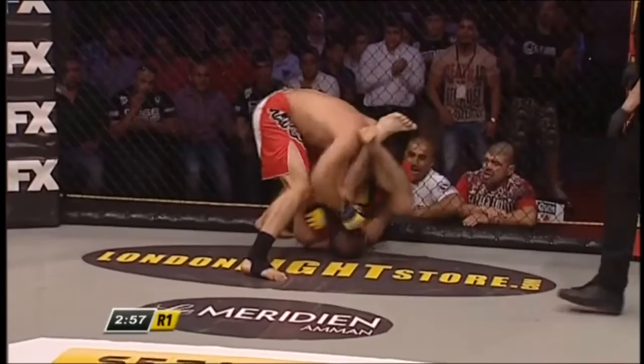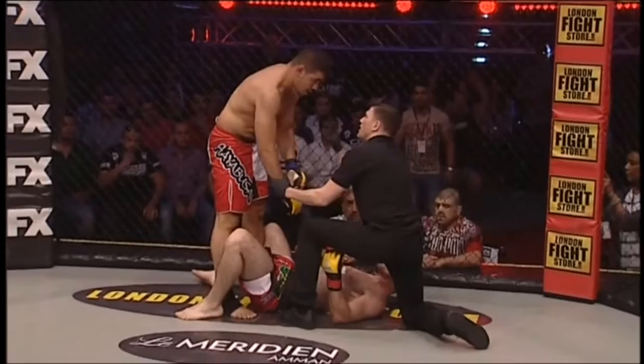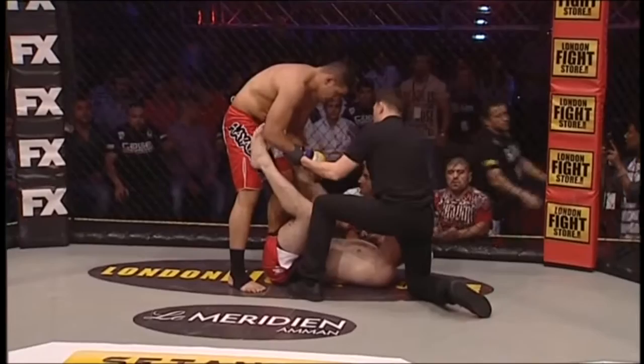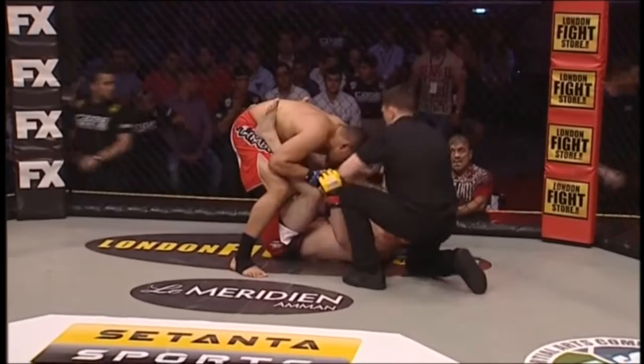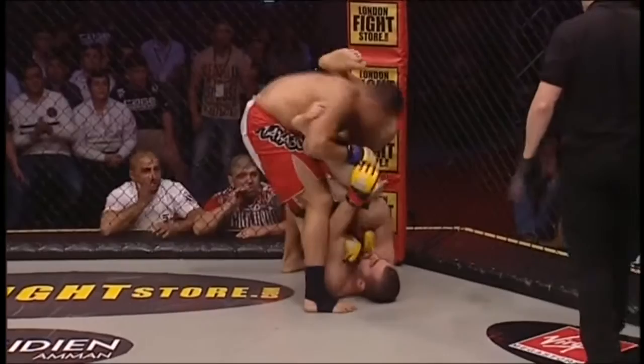Whoa, huge knee to the head there. Illegal knee to the head of a downed opponent. Referee David Swan just delivering the instructions, but no point being taken. And immediately a big right hand coming down from Hicham Laghzali. Surprised we didn't see a point deduction there, Josh. Very surprising from the ref. It'll be interesting to have a chat with him afterwards, see what his rationale was.